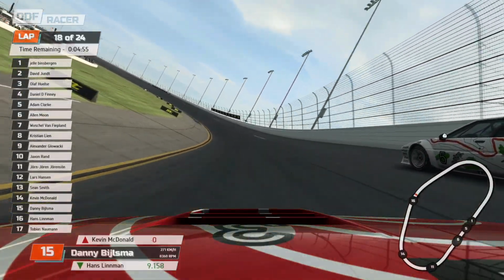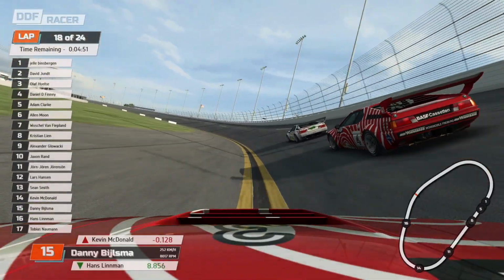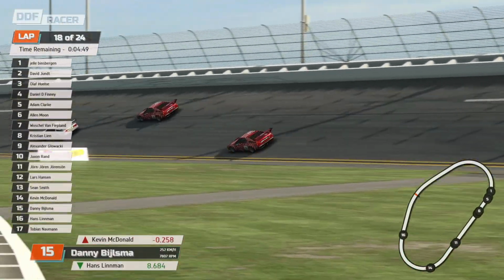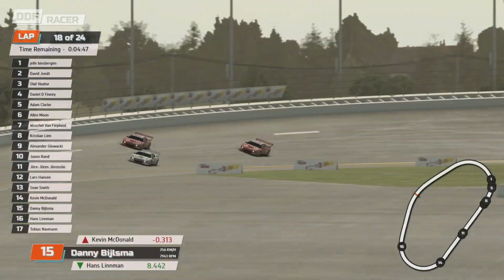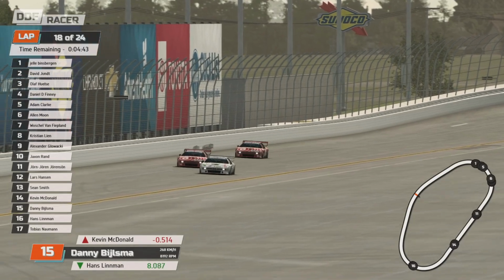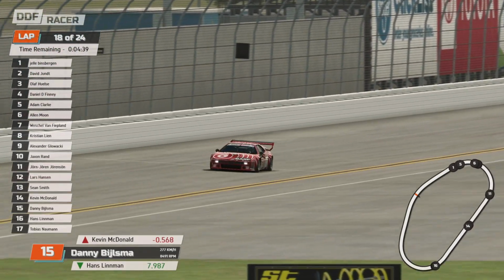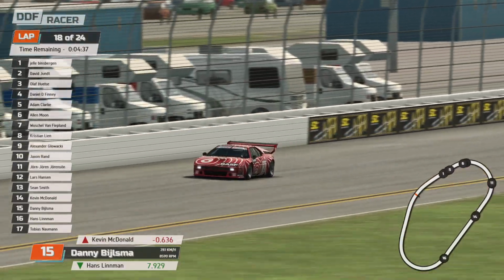Looks like Danny's on the inside, 3 wide. Oh, he's all over the apron. That's not how you keep the momentum, Danny. Onwards with the race. Looks like he can just tuck back in and get the slipstream again off Kev. Kev will pull him along, and then Kev's got to try and get Sean Smith as well.